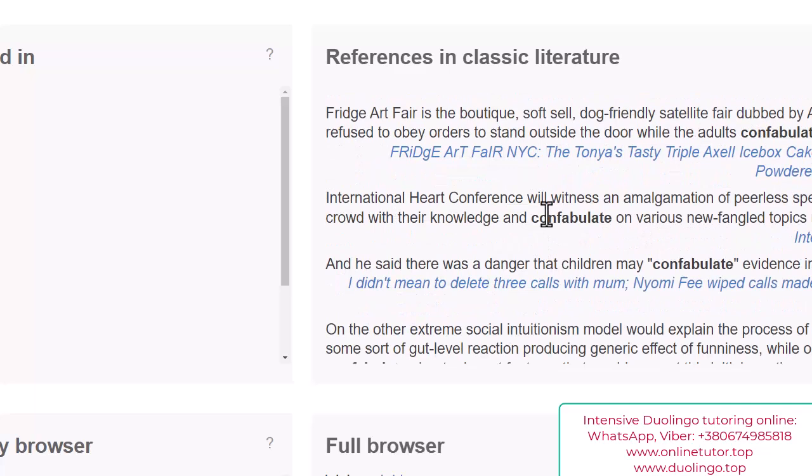This one maybe even with older people when they really create some events. For example, peerless speakers who enlighten the crowd with their knowledge and confabulate on various newfangled topics related to the field of arts. Again, it means converse.